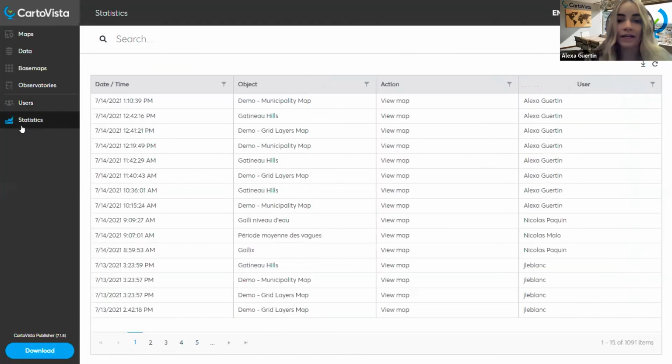We also have a statistics window where you can manage and view what your users have been doing. Have they been updating maps? Which maps have they been viewing the most? You can gather all your statistics here and it's all downloadable.